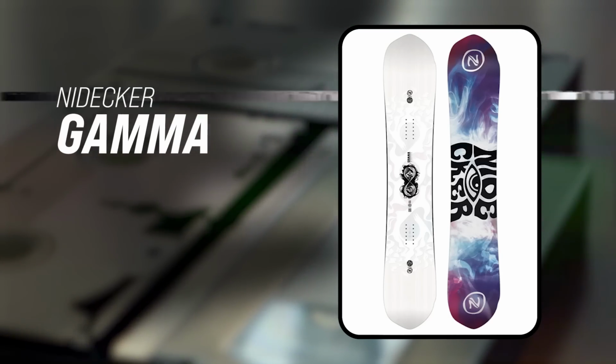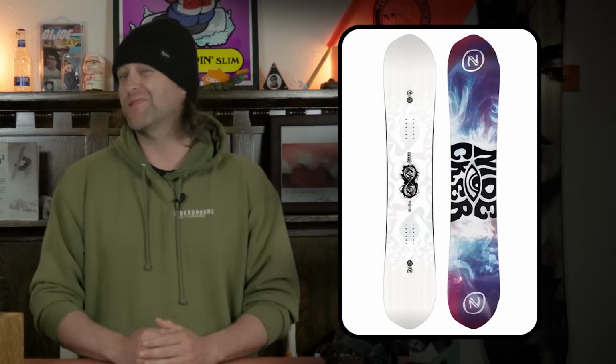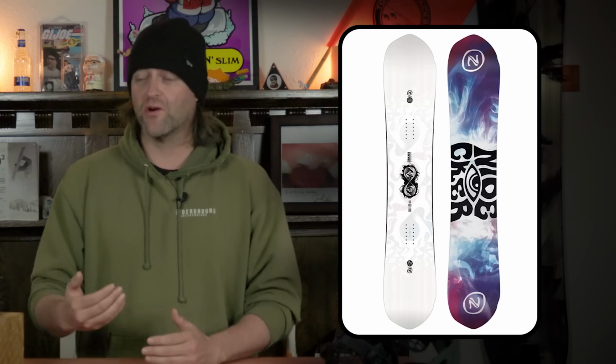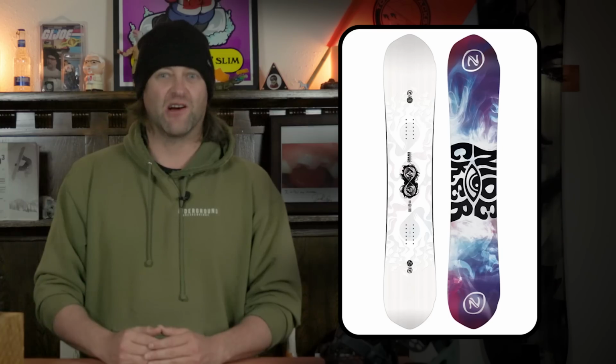Number 5, the Nidecker Gamma. Do you like twins? Do you like asymmetrical twins? Do you like asymmetrical twins that have really good pop and are still buttery in the tips? There you go. That's the Gamma. Unfortunately with Nidecker, one, their brand recognition outside of Europe is still a little diminished for how old they are. They need to really build that back up.